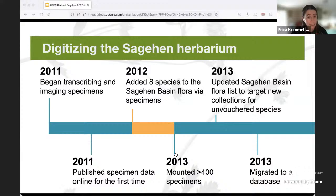But we were able to get the data from our specimens online through something called the California Consortium of Herbaria, which is a really great organization and web portal that shares information on specimens from all of the herbaria in California. And even in this very beginning, through the act of digitizing these specimens, we were increasing the botanical knowledge of the Sagehen Basin. So we realized that there were 8 species that we had specimens of that weren't on the basin list. And so we could add those.